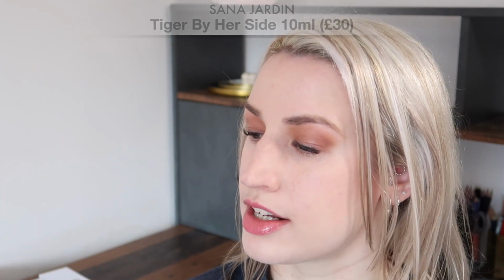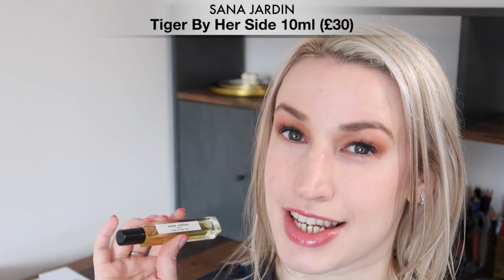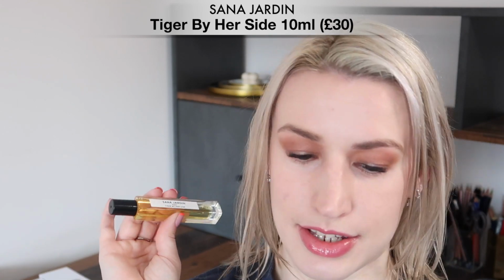Next up, we've got a fragrance here by Sana Jardin. And one thing you can get from Liberty all day long, they like to do their niche brands, and this is a kind of niche brand. Oh, I think Cult Beauty stock it now as well. So this is Tiger by Her Side, it's called.